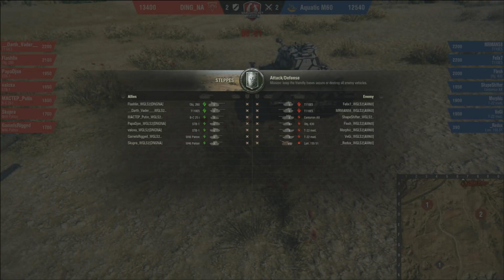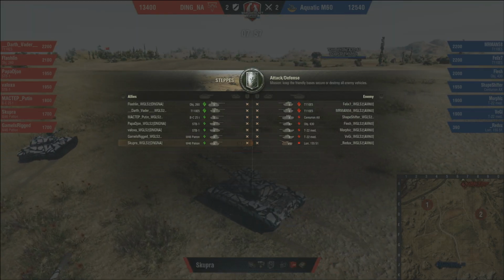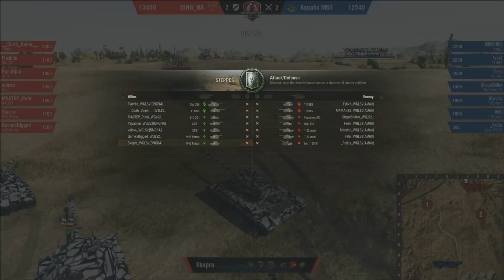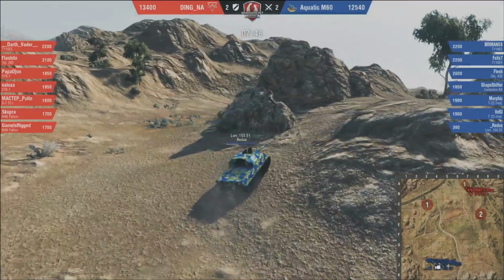DNA with a 260 and E5, a Batshot, two STBs, and two M46 Pattons. It's the tier 9. AM60s with two E5s and Action X, 430, two T22s. For the Lorraine, 155-51. Artillery coming out.